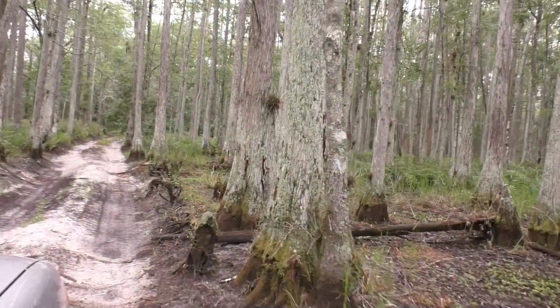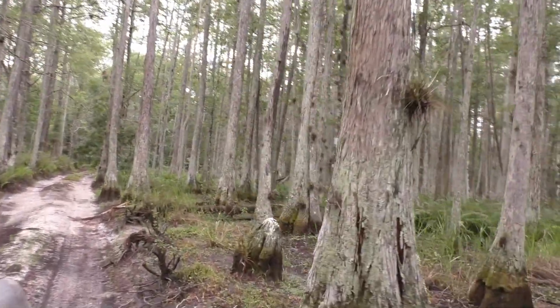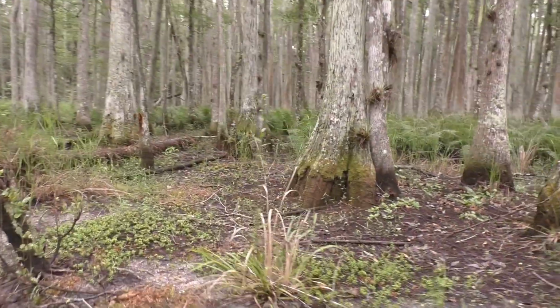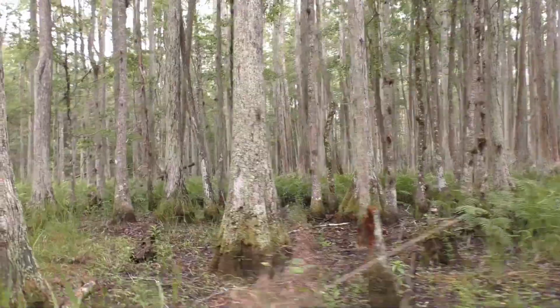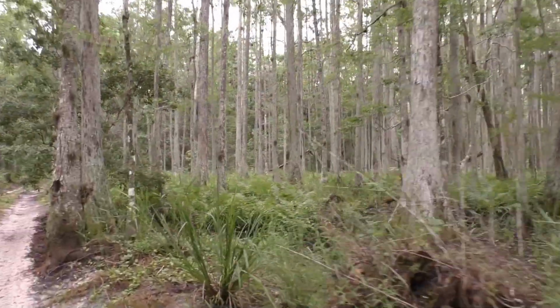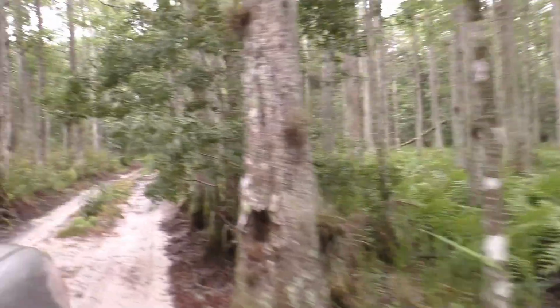Well, since you were in a vehicle, it could change the dynamics too. Yeah, this is all underwater right here. That's why when we found what we found, something right there, once you get in.